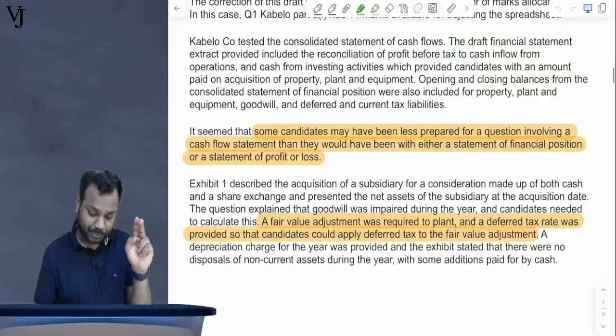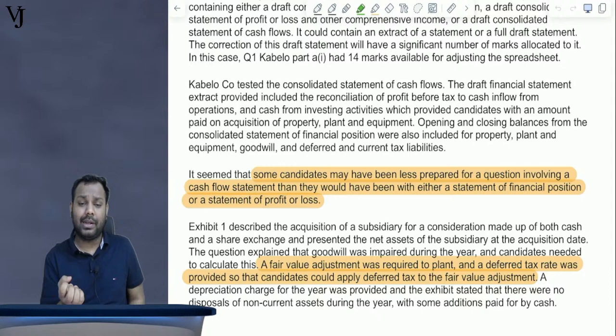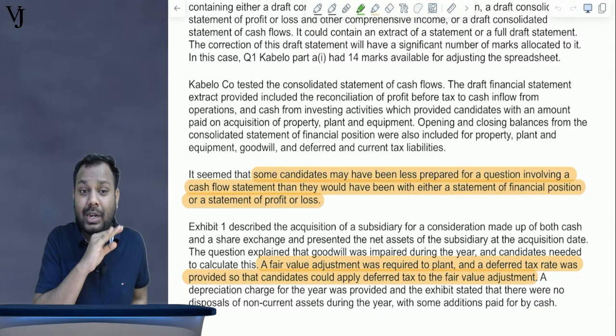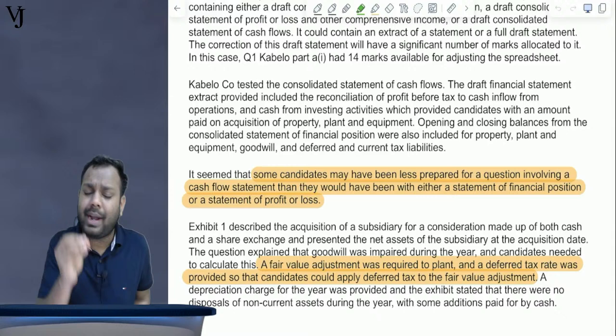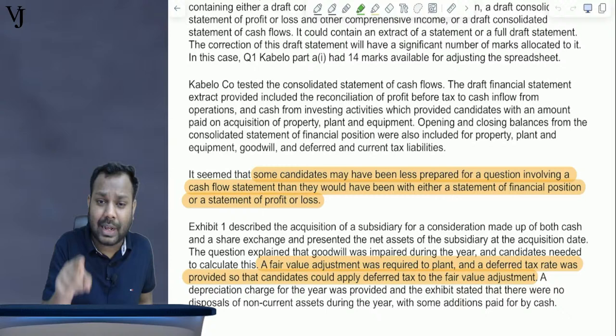Okay, now I am moving on to the examiner's report to give you two insights. First of all, the examiner is saying that they have noticed that some candidates have been less prepared for the consolidated cash flow. They are very much prepared for the consolidated SOFP. They are very much prepared for the consolidated P&L, but they are less prepared for consolidated cash flow. And even I have identified that in my regular classes that students tend to struggle in the consolidated cash flow. Now tell me, will you go and revise consolidated cash flow today again? Will you do that, my dear friends?